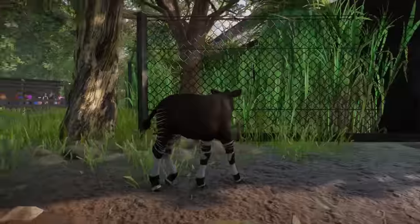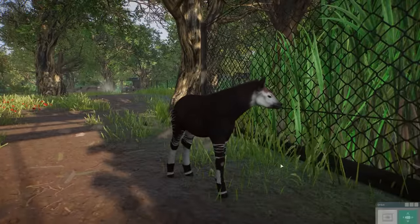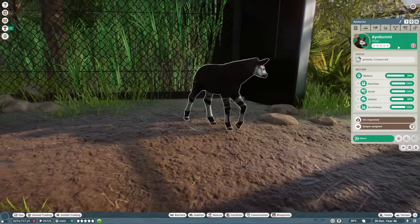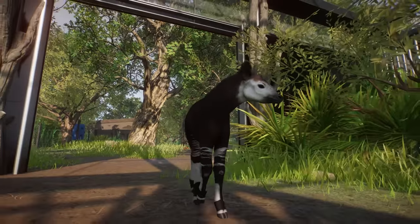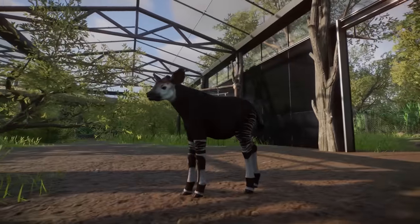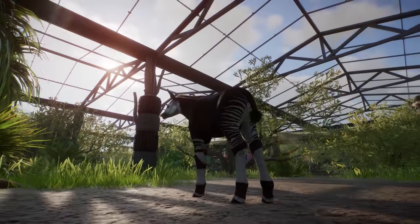I actually had no idea they were pregnant. I probably just forgot about that. But man, am I happy to see you. You are a little girl and called Ayubunmi. You are so beautiful. Welcome to our zoo. I'm so happy to see you in here. Look how awesome this looks with the sunlight.